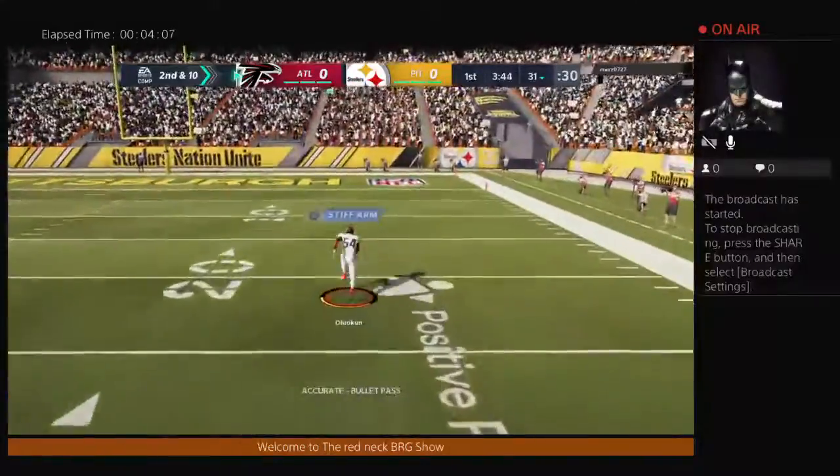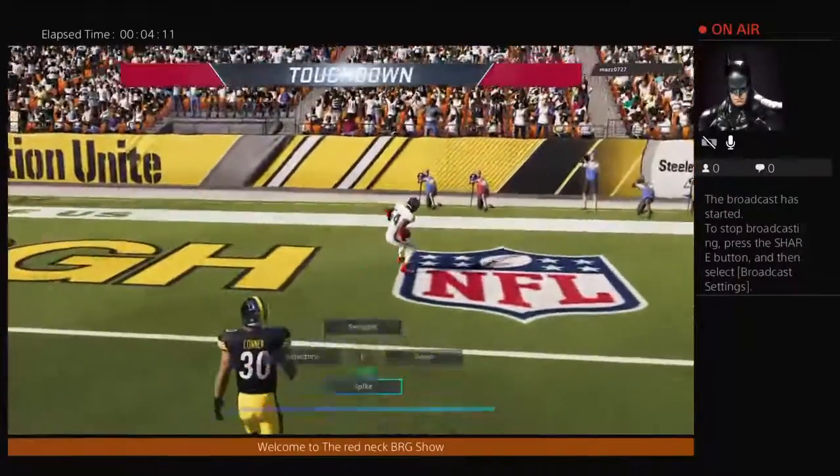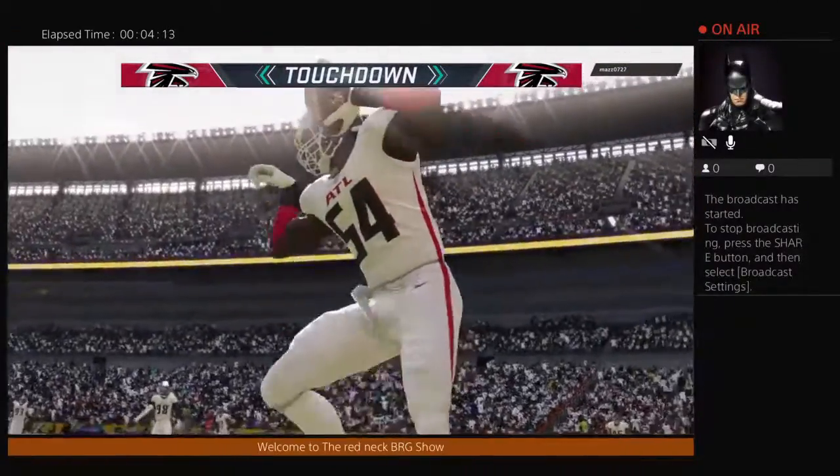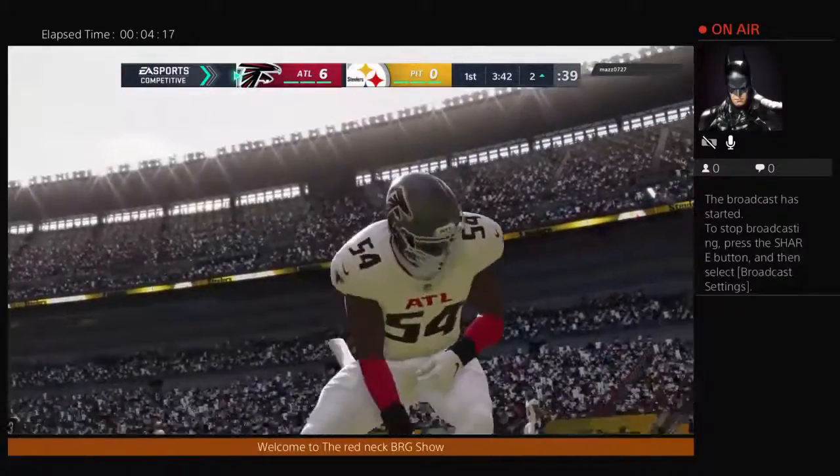And he fires one that's intercepted. Picked off around the 27. And he takes this one back into the end zone, and the Falcon defense has a touchdown.